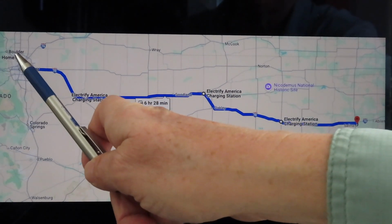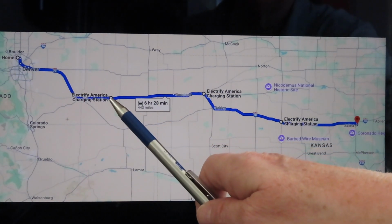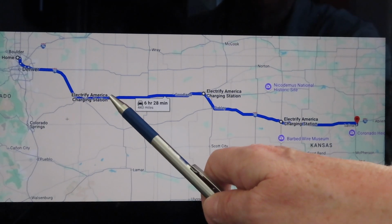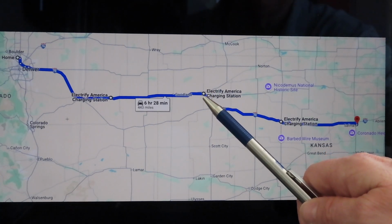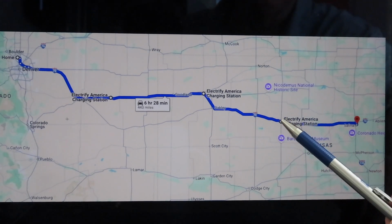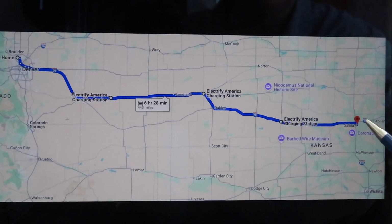So this is what the first day of driving looked like. Here we are on the north side of Denver. Our first charging stop was the Electrify America station in Flagler, Colorado. Then we made another stop in Colby, Kansas, and another one in Hays, and those were both Electrify America, before we spent the night in Salina, where we went to an Electrify America station as well.